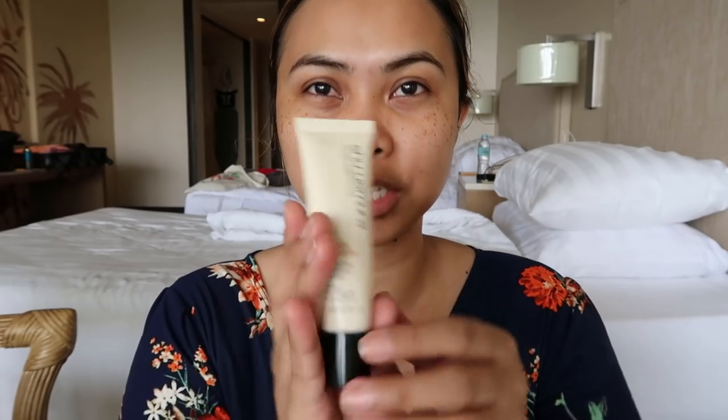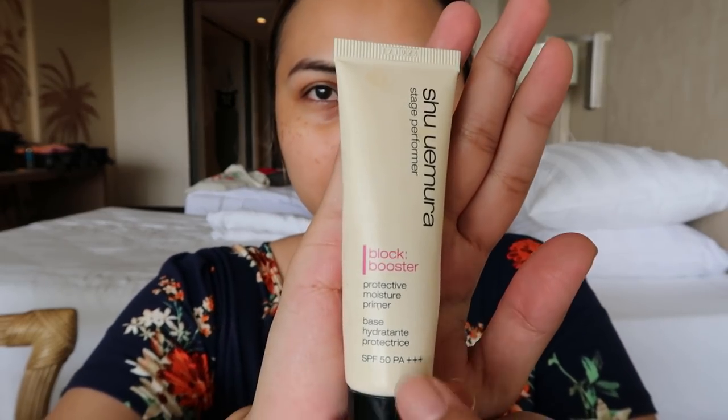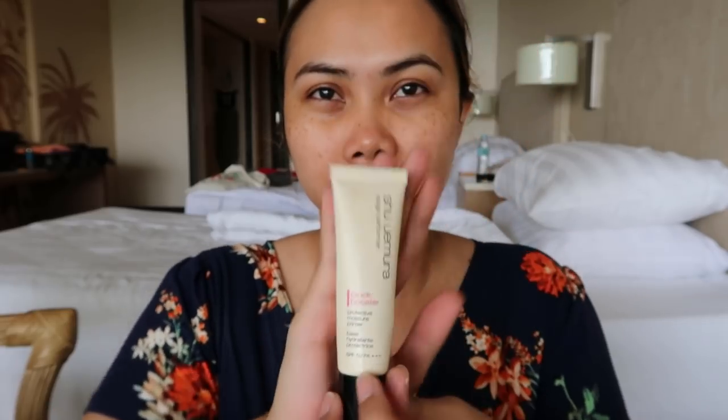Siyempre, La mirror. And then, usually, I put on sunblock. But since yung primer ko is, my primer has SPF 50 na, I don't need to put on sunblock. Primer na diretso. So, primer.